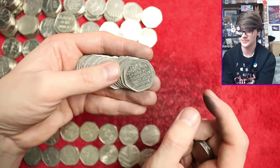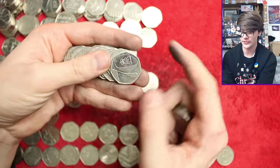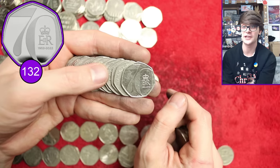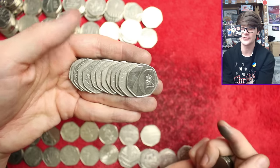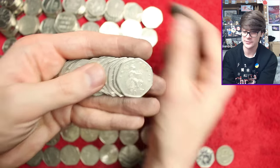Right, 2020, Brexit with the correct dates on it. But a nice way to wrap off the last episode of this book, so that we can actually get on to a new book now that we have this many coins left to find that final Kew Gardens that we need. That's the correct portrait on that Platinum Jubilee.